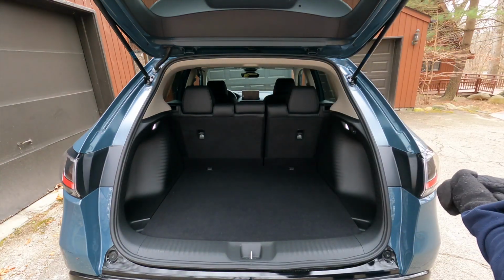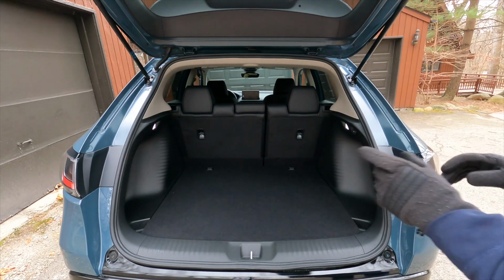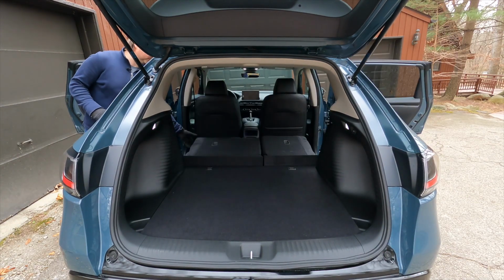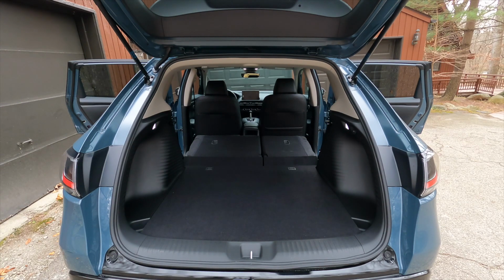And yes, if you need more than 24 cubic feet of space, that is very easy to do. And just like that, I have 55 cubic feet of storage and a nice flat loading floor on top of that. When you fold the seat backs down of the second row, the seat bottoms actually fold a bit as well to give it more space to keep that loading floor nice and flat. That's a nice touch. That's an ergonomic win.